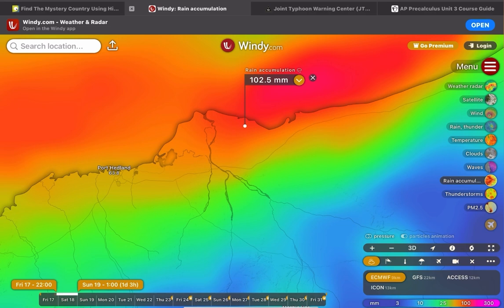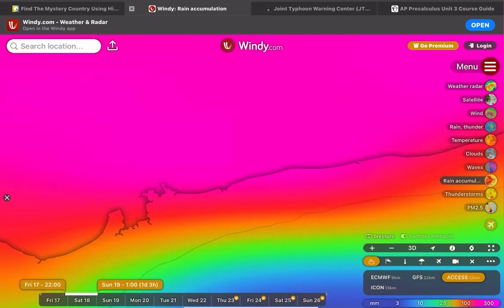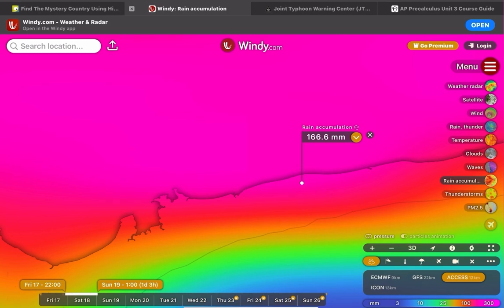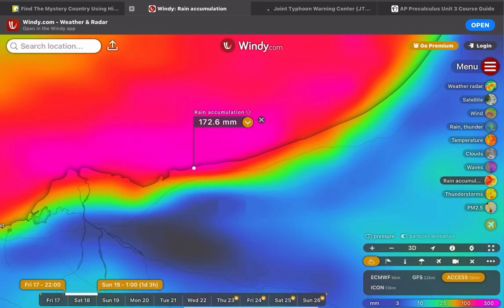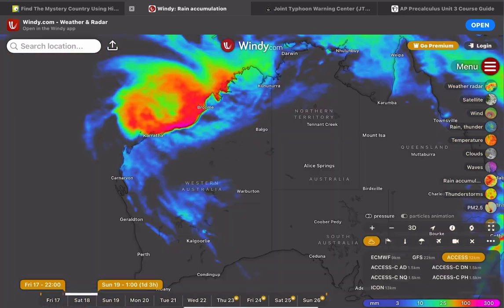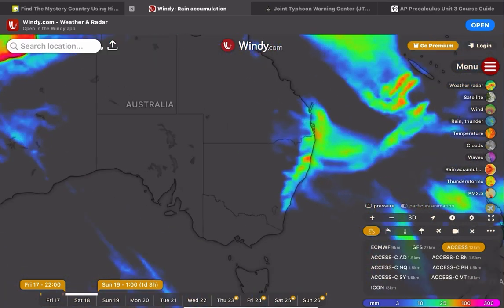I bet the high resolution model would have some close to 200 or even more, but they don't have the model there. Just this one, which is not high resolution, but it's the same type as the other model. So like 166 to 200 in some spots. So stay safe and be careful with flooding and everything.